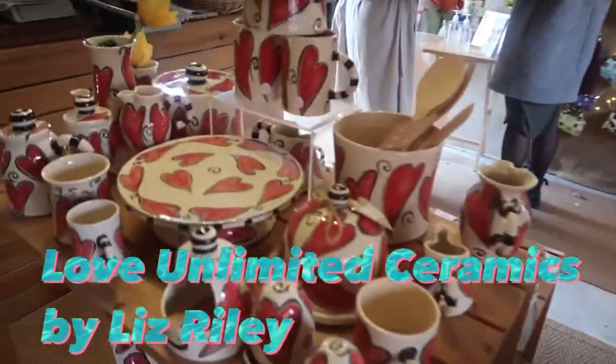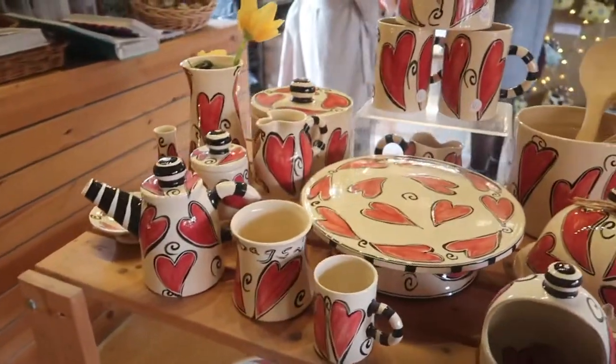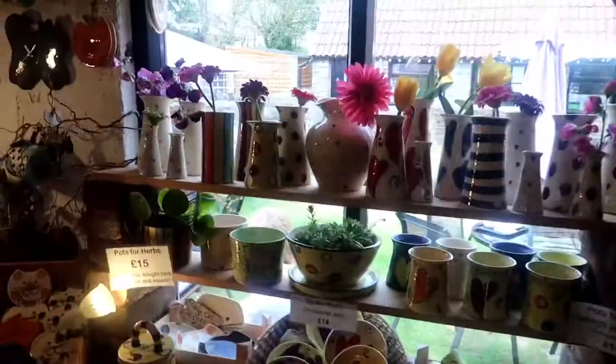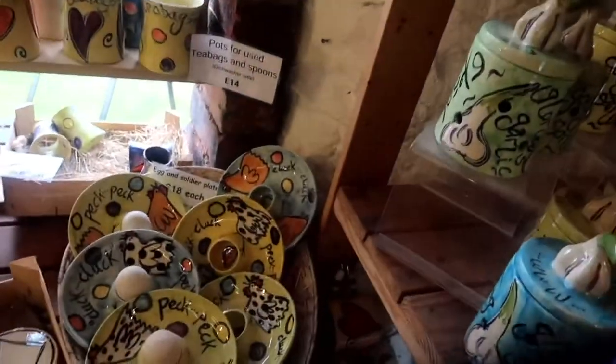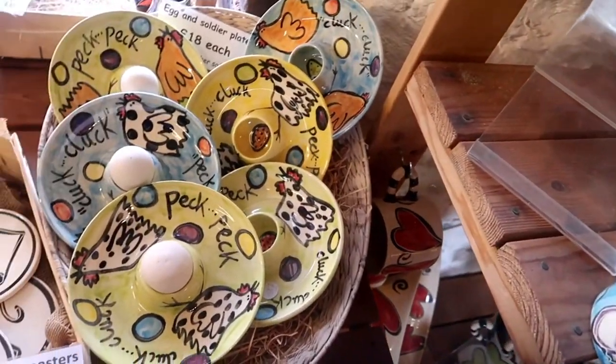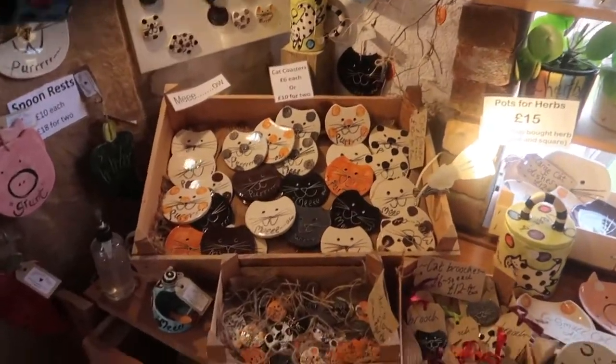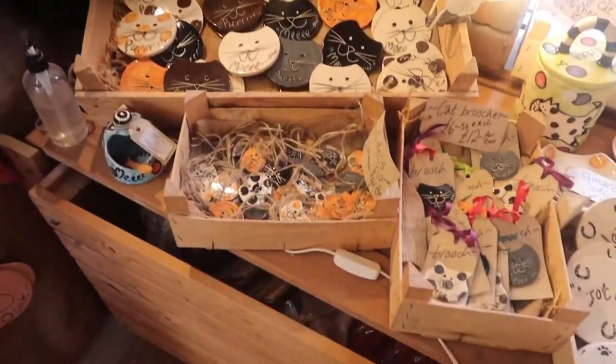Look at all these. It's so cute. So sweet. Look at this. Charming. Look at these gorgeous little plates with the egg cups in the middle, so you can have your eggies and soldiers. Absolutely delightful. Oh, box full of cats. Little cats.